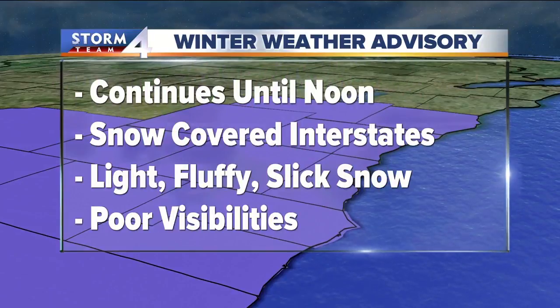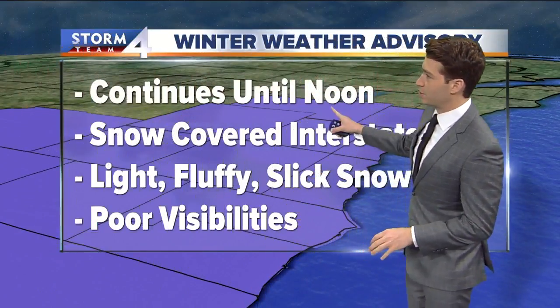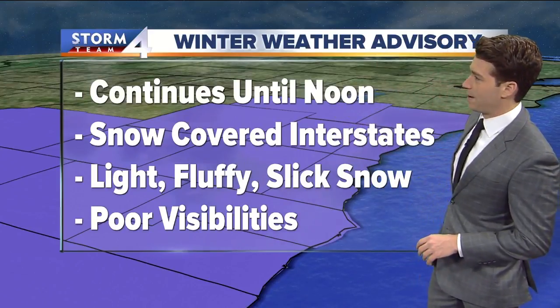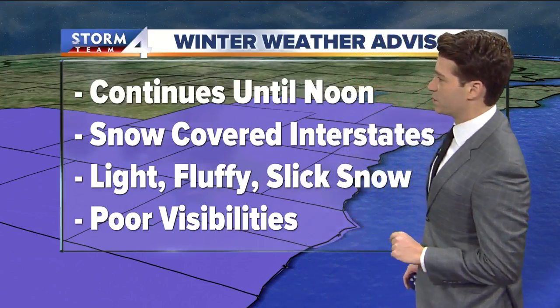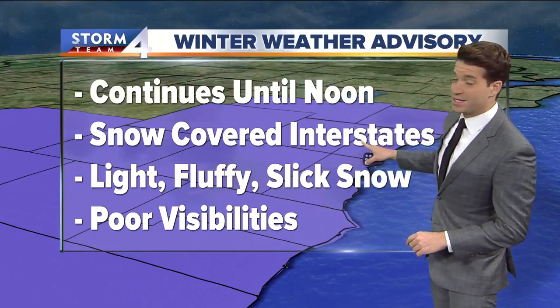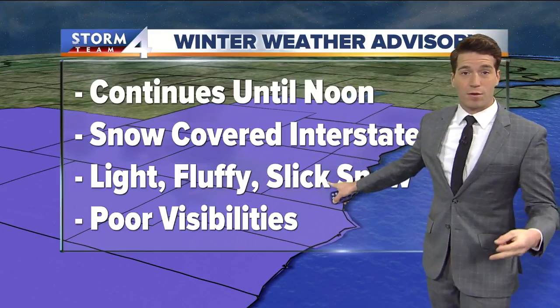We've been watching the DOT cameras. The plows are out. We've seen them, but most of the interstates are still snow covered at this point. I'm looking up just to the top of the screen there, 94 in Calhoun. One lane is open right now. The rest is snow covered. So we have the snow covered interstates. That also means the ramps are snow covered. The side streets are snow covered, and they're very, very slick.